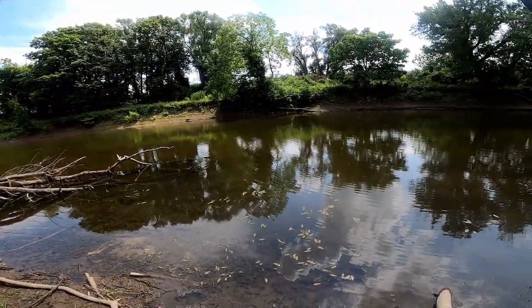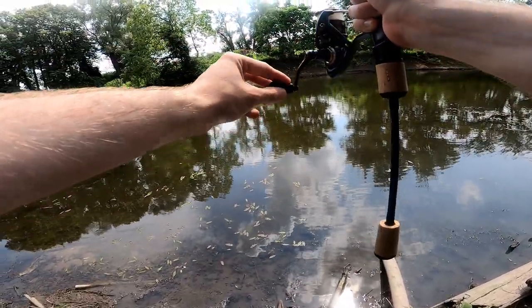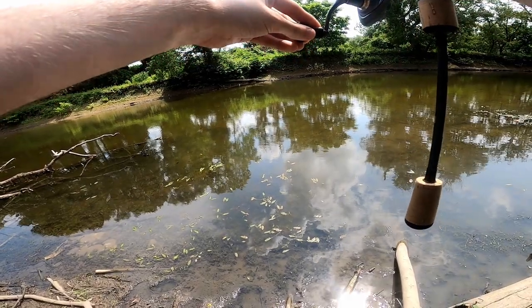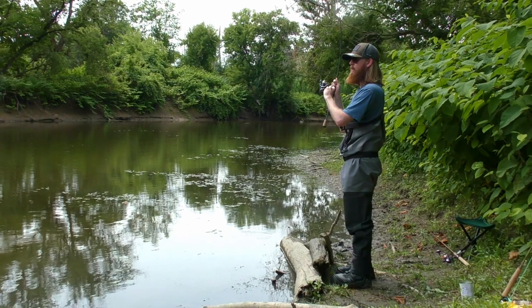Just leave it in the water. Oh, come on. That's a nice carp. Oh, yeah. Oh, yes. Please land him.